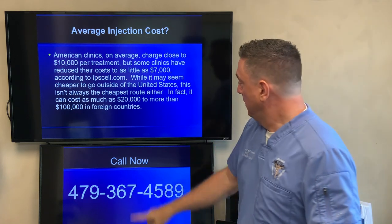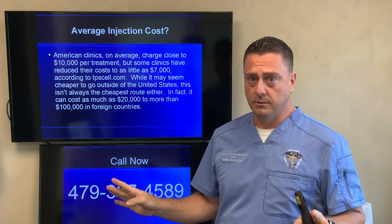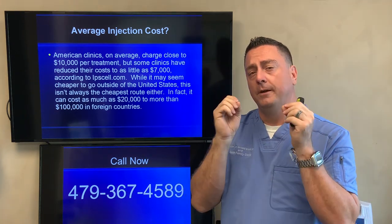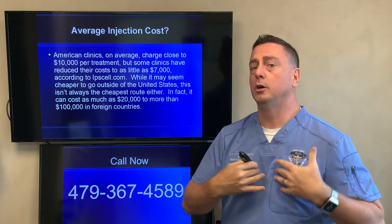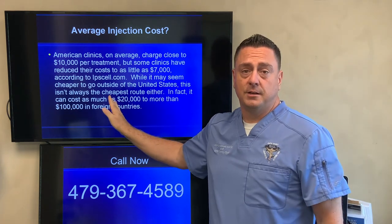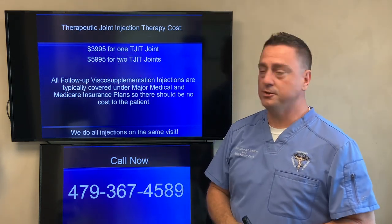Number two, they got really brilliant and started charging Americans all kinds of money for this procedure because most Americans don't know any better. That's why education is such a key to this, okay? There's no reason not to educate yourselves as much as possible. That's why we encourage questions and answers, because that's educating our patient base. So do not do this outside of the country. There's no reason to. This is what we charge for a single therapeutic joint injection procedure.